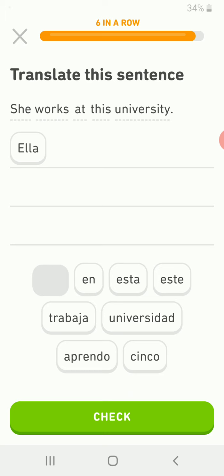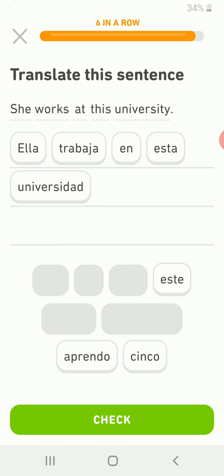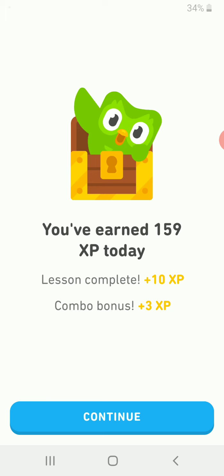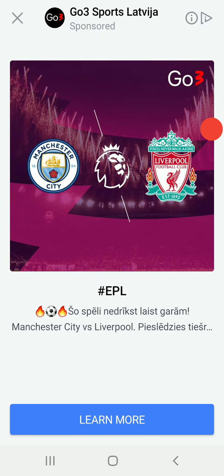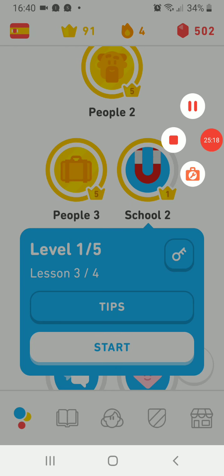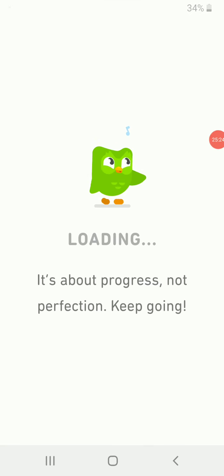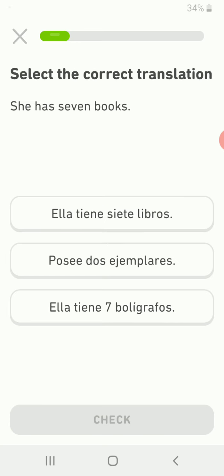Ella trabaja. Yeah, trabaja. Something in between. Trabaja en this university. Esta universidad. That's where I made the mistake last time. Alright, so let's close this ad, and I guess we still have one lesson. We have 5 minutes, so let's rush up. Let's do the last lesson so that we are done. This is the last exercise, sorry.